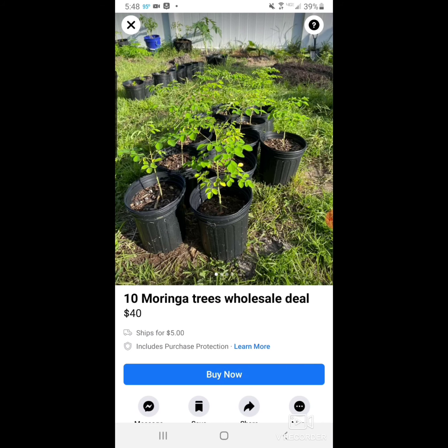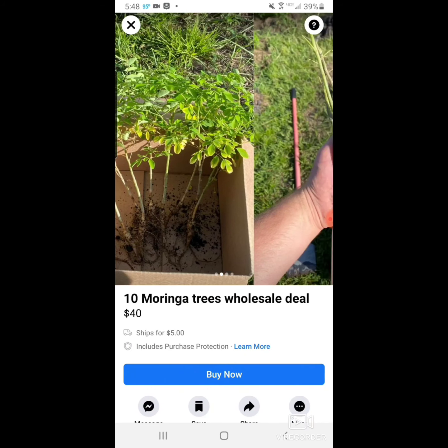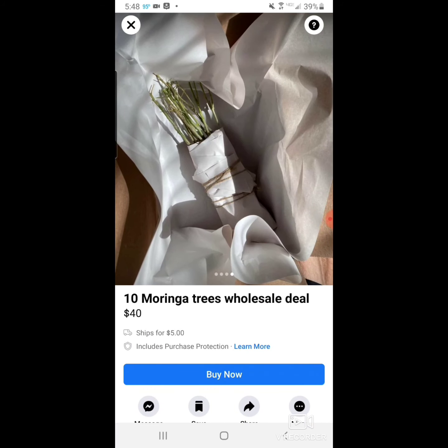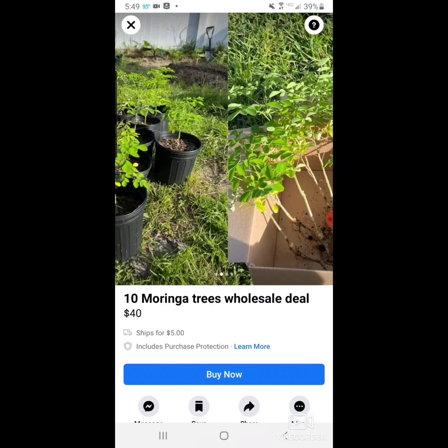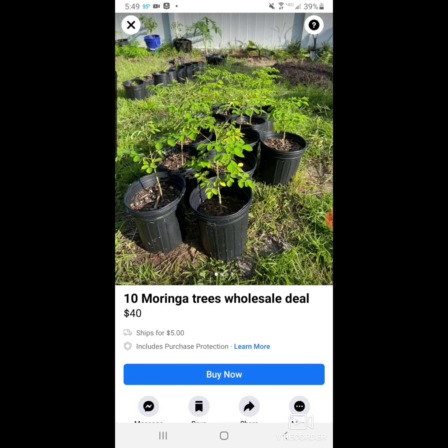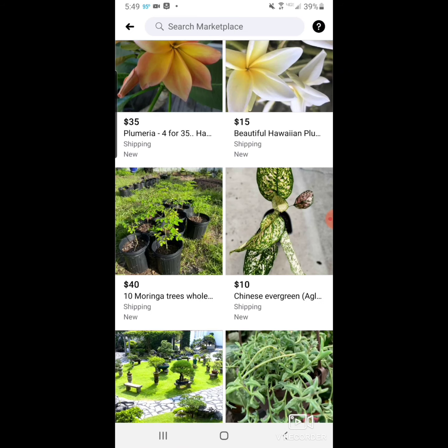Many folks refer to this as the longevity tree or the master tree. It has lots of benefits, lots of medicinal uses. I think you can eat everything. You can eat the roots, the bark, the stems, the leaves. Everything has a purpose in medicine.